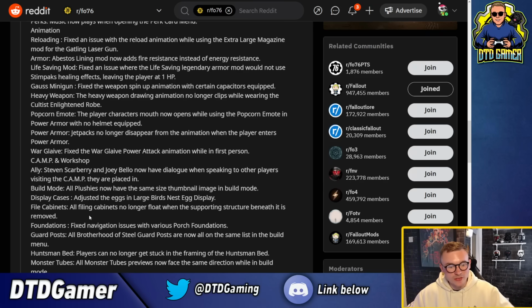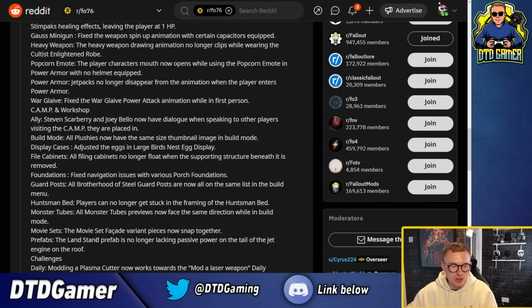Filing cabinets. All filing cabinets no longer float when the supporting structure beneath is removed. Foundation fixed navigation issues with various porch foundations. I wonder if that's relating to the new porches that we got last week. Guard posts. All Brotherhood of Steel guard posts are now on the same list in the build menu. That makes it a lot easier.